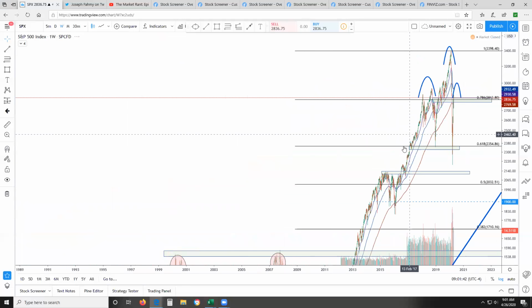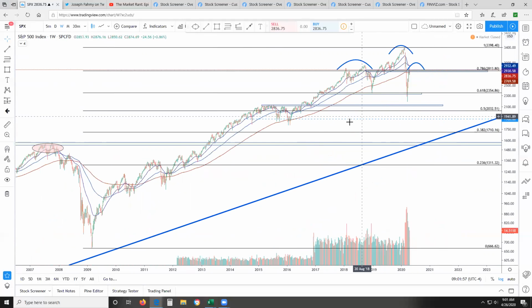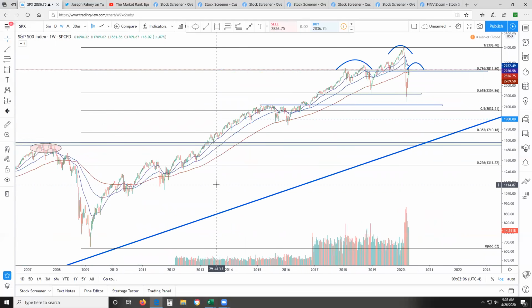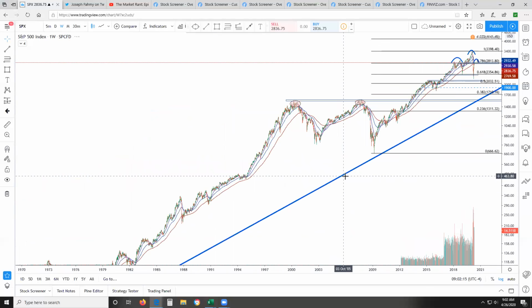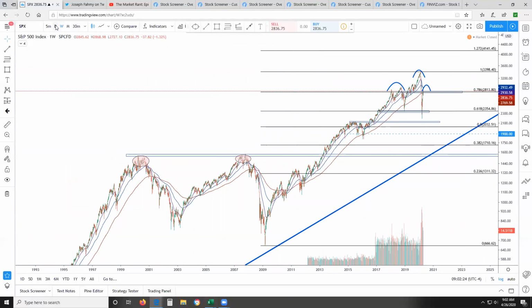Let's go to the weekly just for fun. Going down to the weekly time frame, and let's zoom out. You can see this, and even this, looks very different than this, in my opinion. It really does. That's one of the things that has me concerned. Is this a much longer term type of topping pattern? Maybe. I don't know. We'll find out. To be continued. But that is something that I am concerned about.